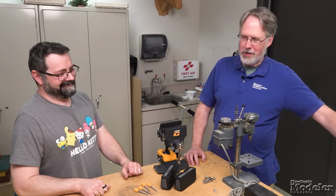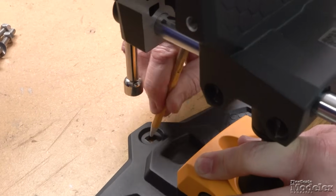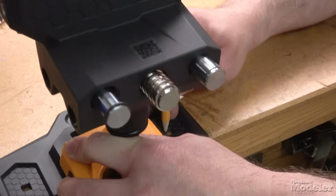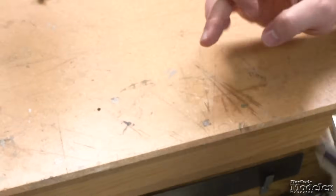All right, I got a drill right here. Let's do it. We can start with marking it. All right, and that should give Eric some targets to hit.